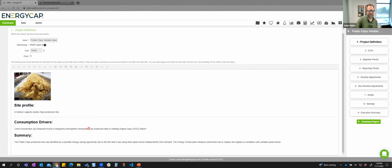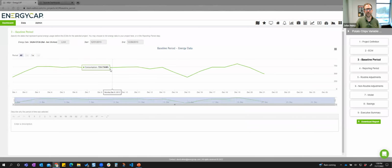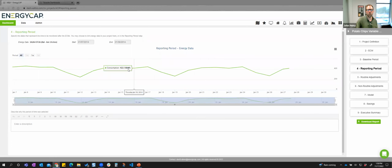So here we can list what the project is, and step 2, list what the energy conservation measure is. So what are you going to be doing within the building? You then establish a base period. So what is the monitored base period using interval data that you want to use and compare against? And then what is the reporting period? When do you want to start tracking your savings?